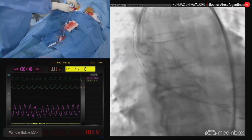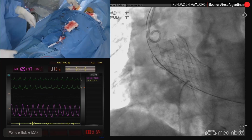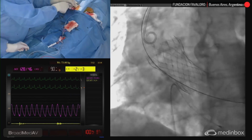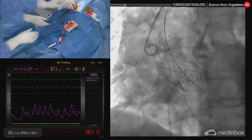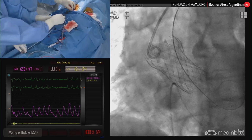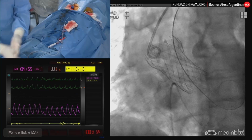So while we are reintroducing the sheath, Eugenia is slowly going to check what the echo is showing us. So the blood pressure is okay. You see the hemodynamics there. I still have the wire inside. So let's take your time, do all the measurements, measure the intraventricular gradient, and share your findings with the audience. Okay.